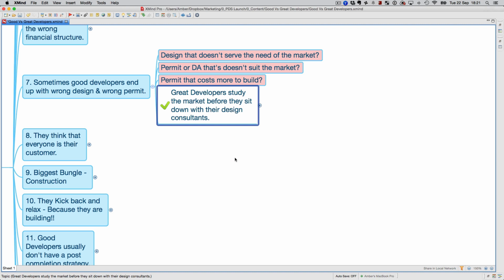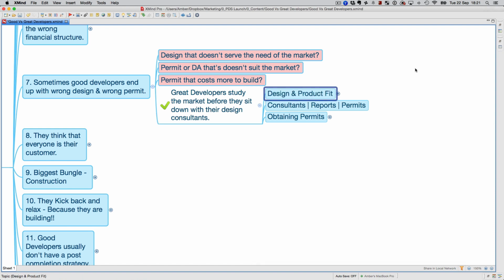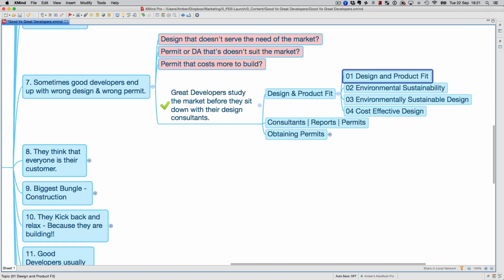Great developers study the market before they sit down with their design consultants. So they understand what design and product fit is, which basically means whether or not it's environmentally sustainable design, or a cost-effective design. I can give you an example. You wouldn't build inverted living where you haven't got views to the bay, or views to the ocean, or views to the beach, or whatever. So that's part of that, and there are so many different things here.